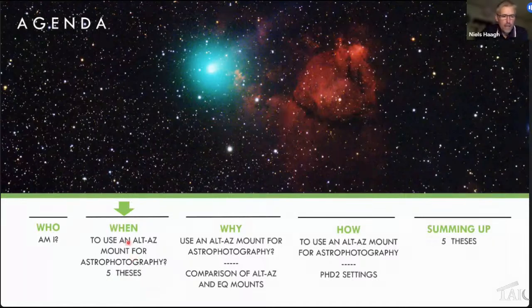Okay, let's have a look at the next step here. When will it make sense to use an LS mount for astrophotography? Before I step into that, I would like to set a little bit the scope of this presentation. I'll be talking about the mount side of astrophotography. So it'll be mainly on how you get your well-guided exposures.